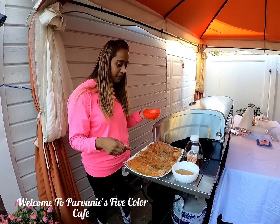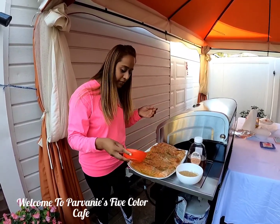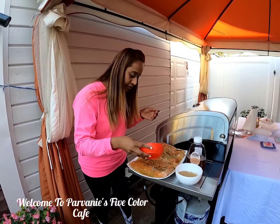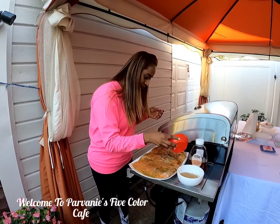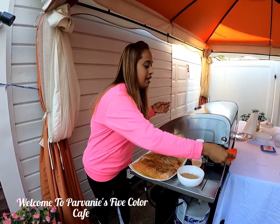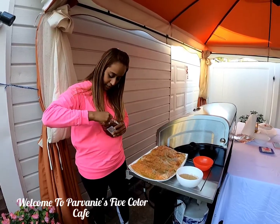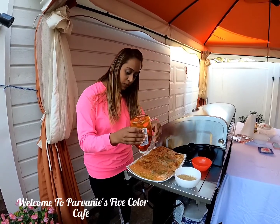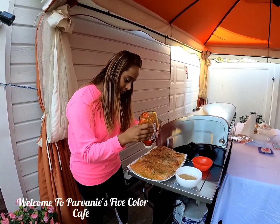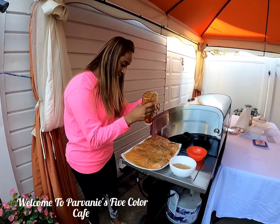So now I will go ahead and add some lemon juice before I put it on the grill. So I'll just pour a little lemon juice on each one of the slices. And I will go ahead and add some honey because it's a honey brown sugar honey glazed salmon. So on each one of the slices I will add some honey to give it that brown sugar honey glazed taste.